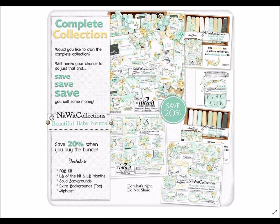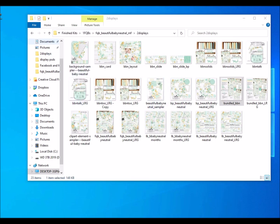Included in this one are also the additional Lil Bits, which are the 12-month baby cards. So again, normally there are 5 coordinated products. In this collection, there are 6. In the bundle, you get all 6 and you still save the 20%. The list price saves you 20% versus purchasing each item individually, so definitely well worth it. So let's go ahead and have a peek at this.